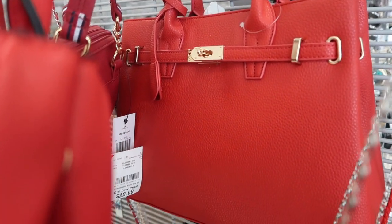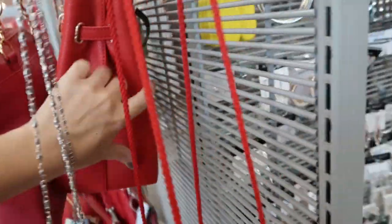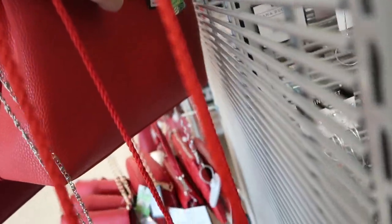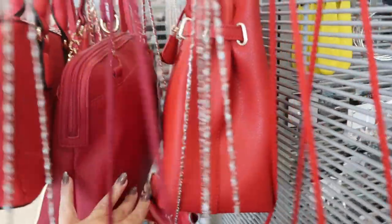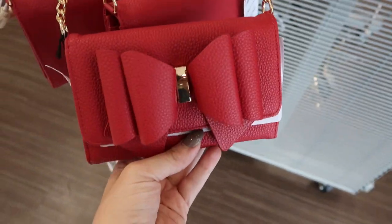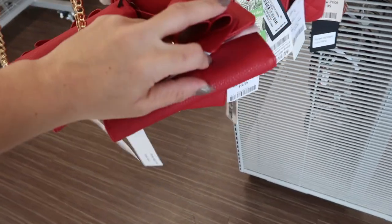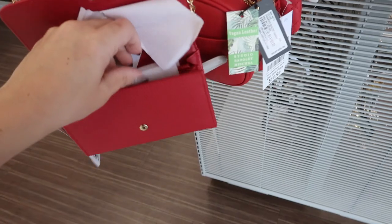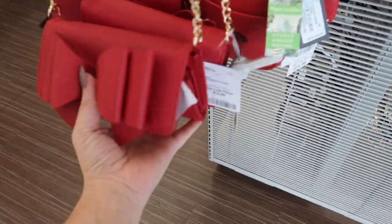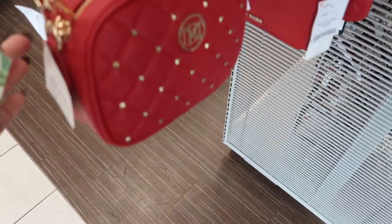They also have that Bagley Meshka studio bag that looks like a Birkin in red. So, that's so cute. This retails for $99. Like Dreams, little crossbody bags with that bow is $12.99. Let's see. Okay, open it. That's what it looks like inside. A little quilted from Studio Bagley Meshka for $14.99.